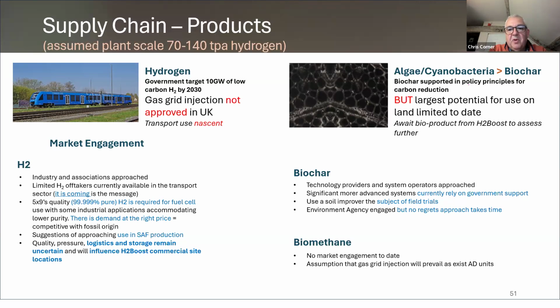So where's the hydrogen going to go? We're focused on transport. We have to look at other alternatives if that doesn't come to pass. But gas grid injection is not approved yet in the UK. It's on the cards, even though we hear lots about HyNet in the northwest and so on. It's not approved yet. And the transport use is very nascent. If you want to find an offtake contract for hydrogen into vehicles, that's going to be quite tricky. But the quality, we hear this 5 nines, it's called, the 99.999% pure is what they want. In reality, it's driven by sub-factors like how much sulfur's in there and a few other elements. But these are things that the project will have to consider in detail in terms of its deployment.